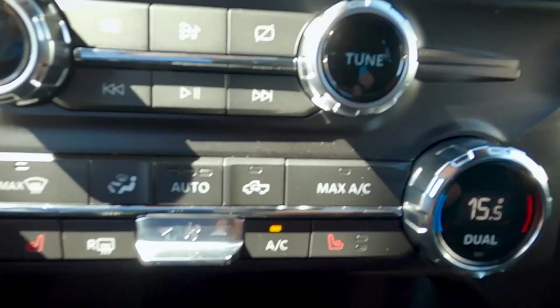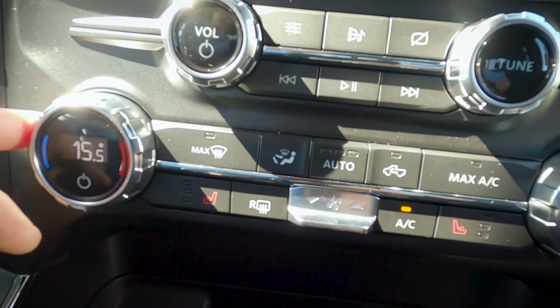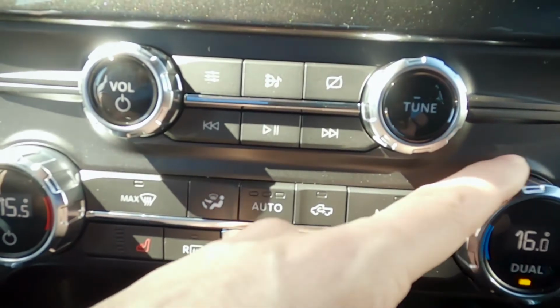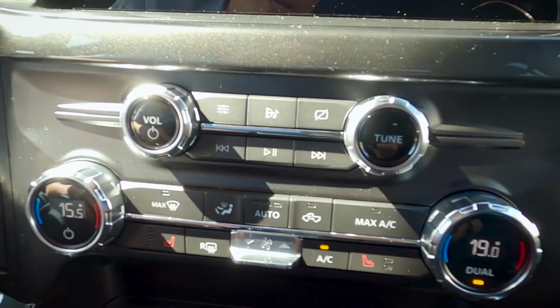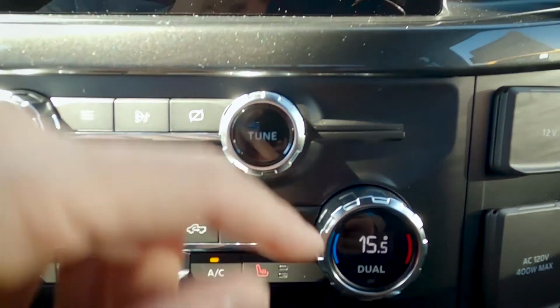Now, we do have dual zone climate control inside of this specific vehicle. And again, it is available as an option if you need it. And we can easily toggle the system on or off by pressing the button. And we do have the option of changing this around. So if we want the setting different for the driver passenger side, then we can just reset that in order to bring it back to the driver's default again.